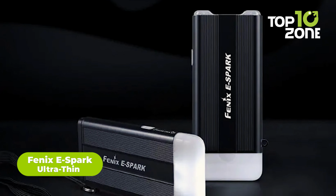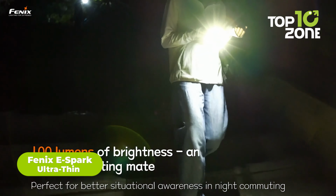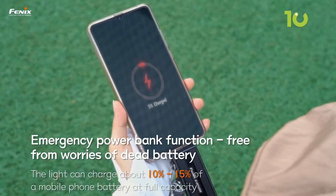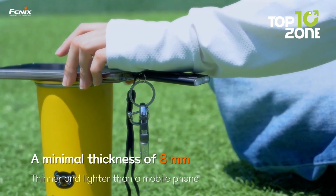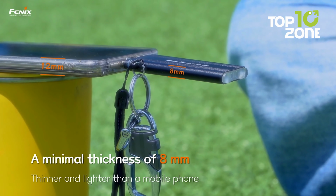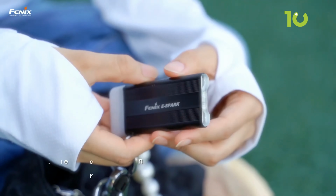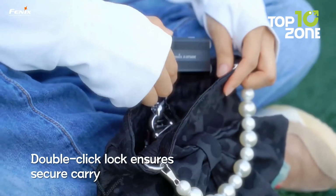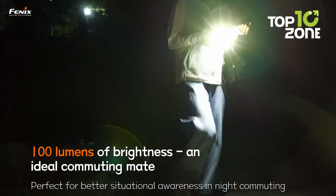Next on our list, this Fenix eSpark Ultra Thin is a remarkable EDC flashlight that combines slim design, versatility, and practicality. This compact unit offers both lighting functionality and power bank capabilities, making it an essential tool for everyday carry. Measuring an impressive 0.31 inches thick, the eSpark Ultra Thin is slimmer than most mobile phones, ensuring effortless portability. Whether you choose to attach it to your keychain or slip it into your back pocket, it won't add unnecessary bulk to your EDC setup.